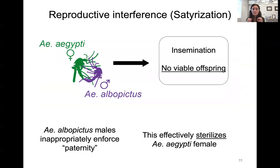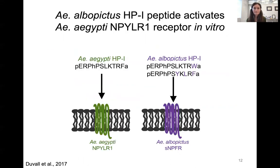This reproductive interference occurs when the albopictus male tries to inappropriately mate with the aegypti female. Now he can inseminate her, but this pairing does not produce viable offspring. The female will lay non-viable eggs that never hatch for the rest of her life. But because these albopictus males can inappropriately enforce their quote unquote paternity, this female has been effectively sterilized because she will now reject all future suitors, including those of the correct species, for the rest of her life.